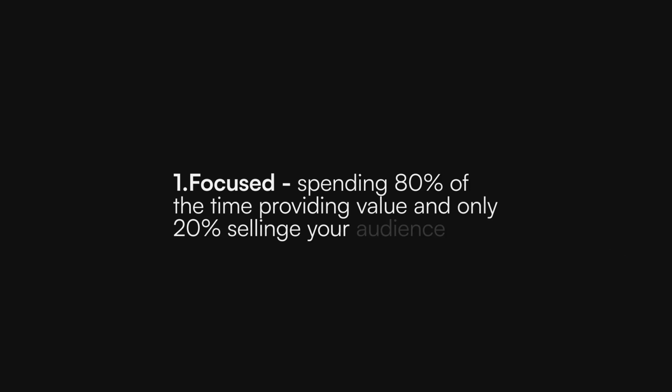All of your content should follow two basic principles. Number one, creative: allow for flexibility in the message to engage your audience actively. And number two, highly focused: spend 80% of the time providing value and only 20% of the time converting.